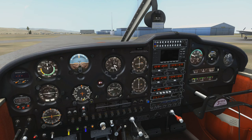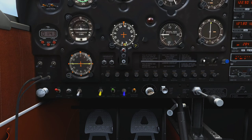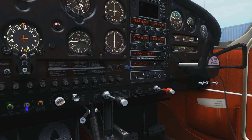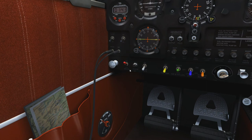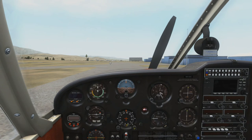Transponder off. Could have already turned that off. Pitot heat off. Let's see. Turn off all the electronics. Alright, the nav can come off. And let's go ahead and cut her. Beacon off. Mags, master switch. And let's go get paid.